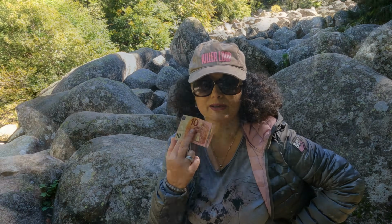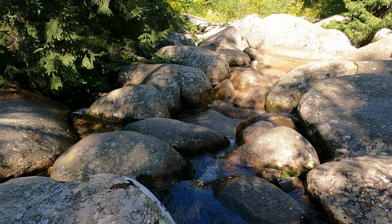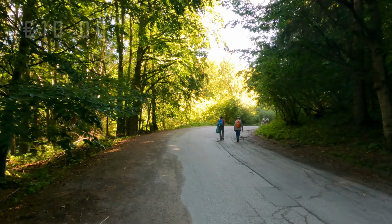So I've been thinking what I can do with these 10 euros, and I have decided that probably the best plan would be to bring you somewhere in the nature, because the nature is free, isn't it? The only thing you need to pay is your transportation, which is actually the same as the transportation in Sofia.